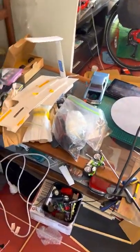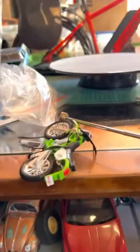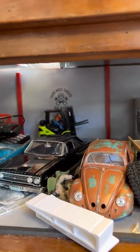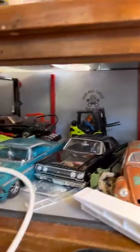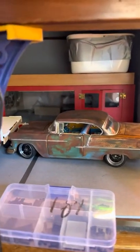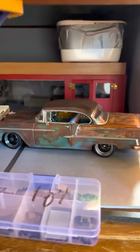I have been working on a bit of a diorama, but also needed some space, so that kind of got a bit taken over. But under here, this is a glass top desk or coffee table. Underneath, I'm working on a garage. You can see Hard Knock Garage in the back there. Little decal I was working on for Dub Works, so Volkswagen builds, of which you can see one there. Made a little office in the back. It's got lighting in it. And that's a Chevy Belair that I did a patina paint job. Be doing a video on that very shortly.